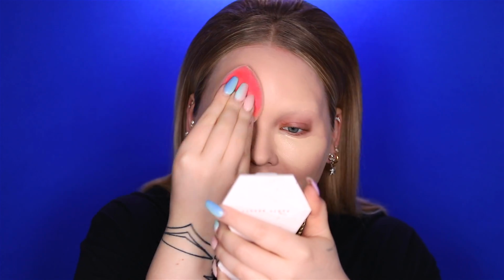Oh my God, I look like a worm. And of course, using my Fenty Beauty Pro Filter powder in butter, I am gonna set and bake the face.